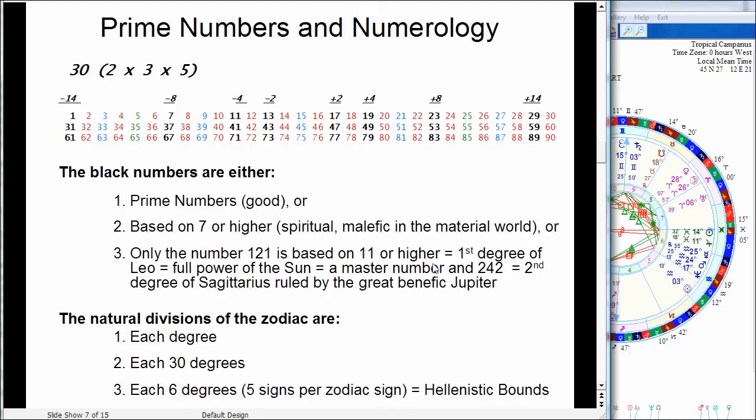We have 2 hands, we have 2 feet, we have 2 genders. Number 3 appears everywhere. We have 5 fingers, we have 5 toes. Life is based on 2, 3, and 5. 7 appears every once in a while as a larger, more cosmic connection to the spiritual, and 11 is transcendent. You're in the center of the sun.